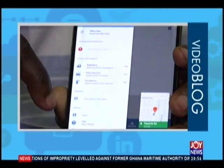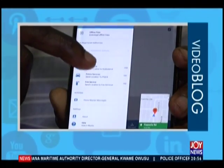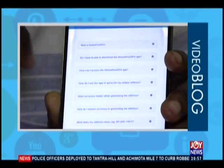There's also a trick up the sleeves of this app where you can actually access emergency services like ambulance, police service, and fire service. So rather than guessing the phone number of your police, ambulance, or fire service, you actually hit any of these buttons and it sends your location, your digital address location, to these services so they can find you. And if you want help about how to do more on this app, there's actually a help section. You just hit it and all the information is there.